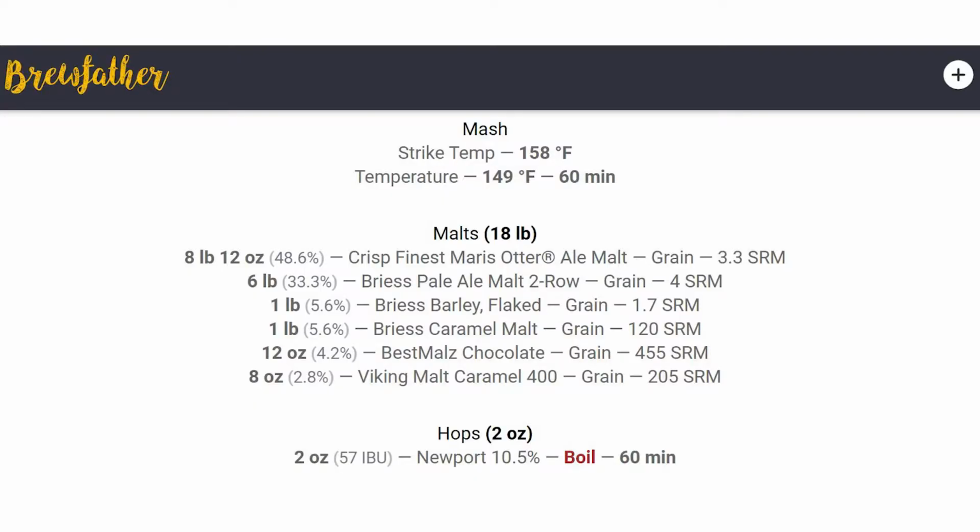So there were a couple of things that I did with it that were a little bit different than what I'd done before. So the recipe is 48.6% Maris Otter, 33.3% pale ale malt, 5.6% flake barley, 5.6% caramel 120, 4.2% chocolate malt, and that's 455 SRM, and then also a 2.8% caramel 400, which is a Viking malt.